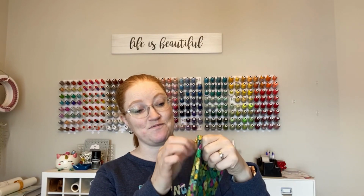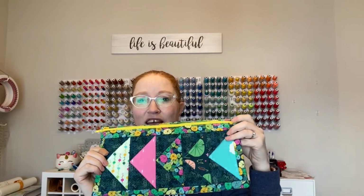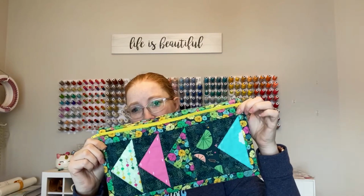And then I have no idea what I would use it for. Some drumsticks, maybe, really big knitting or crochet hooks. I don't know. Just wanted to make it.